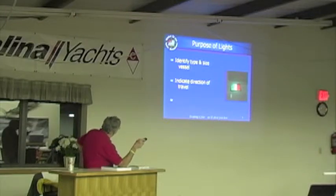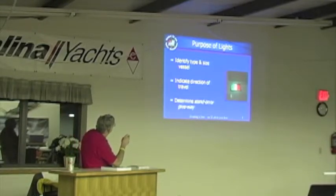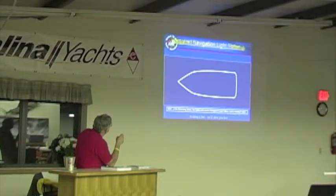Vessel, like a towing vessel or a fishing vessel, indicates the direction of travel. If you're watching the guy go this way and you're seeing a red light, you're looking at his port side. And it determines who's to stand on or give way, like we were talking about earlier. If you're looking at the guy's port light, his red light, you know that you've got to give way, you got to duck in, get behind him. If you're looking at his starboard light, you're the stand-on vessel. All right.